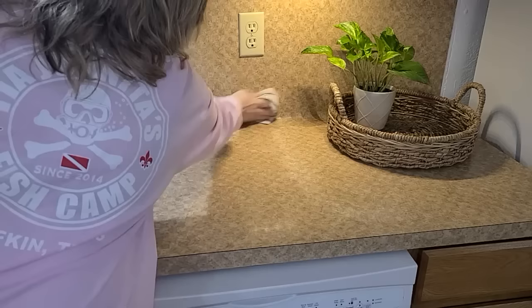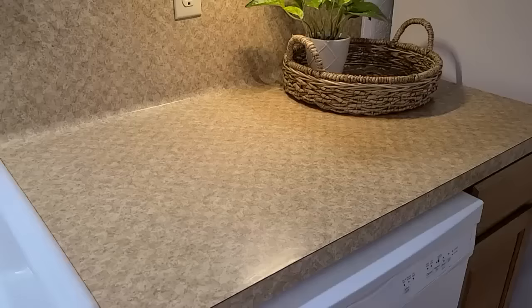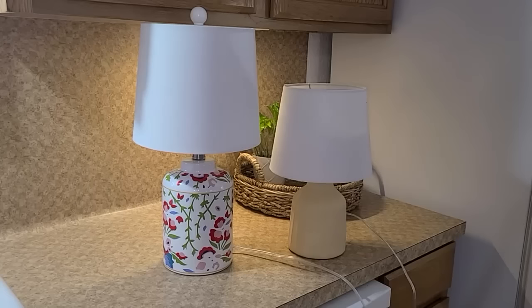Okay, now that I have this area kind of wiped down and dried off, let's start over here in this area by the refrigerator. This basket is pretty much a staple in the kitchen. I love creating a little vignette here over in this corner. This basket came from Target, from the Hearth and Hand collection about 2 years ago.